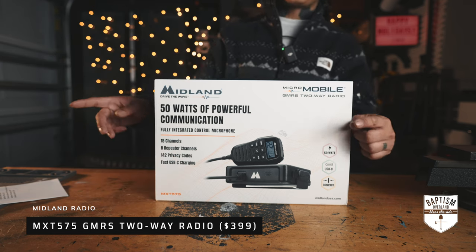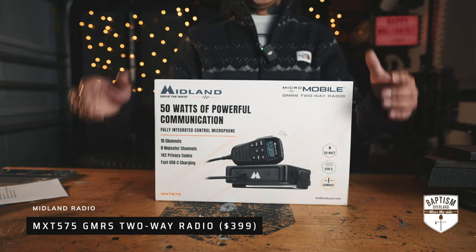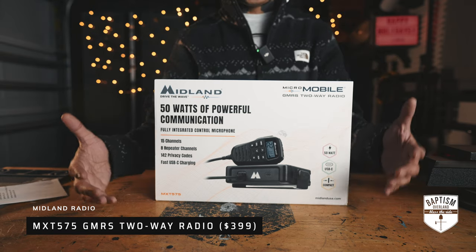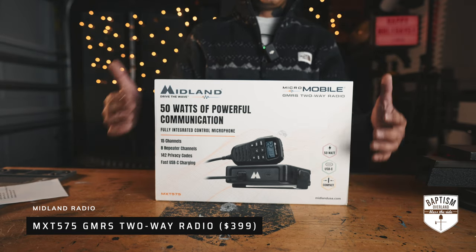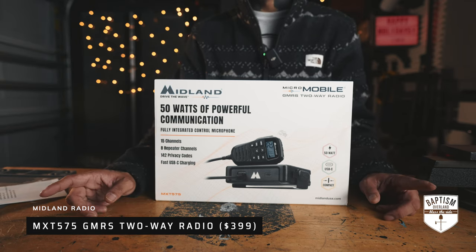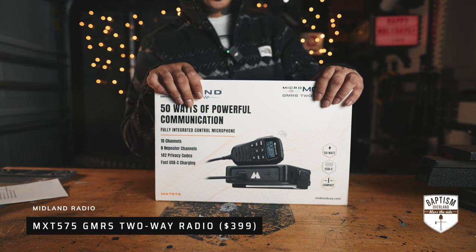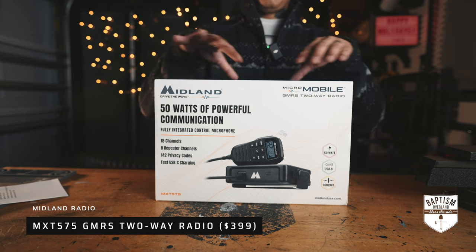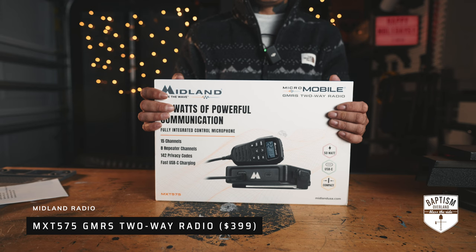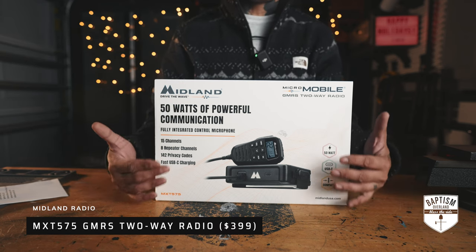Last year, I installed the MXT275 in the Jeep, bought that with my own money, and I have loved that thing. We hit the trail and I'm getting a ton of range. Everybody's coming in really clearly. Plus, I don't have to recharge it because it's already hardwired in the Jeep, and that thing only has 15 watts of power. Well, earlier this year, or maybe before that, Midland released the MXT575, which has 50 watts.